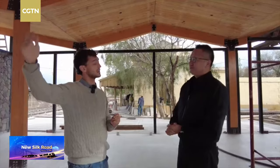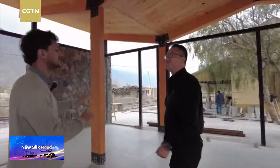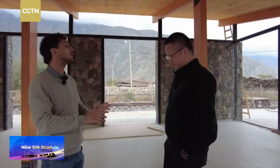So how many trains would be transported from China to this place? We are in Tumbaya, it's the second station of the line. And actually, we just bought two trains, but we are going to buy at least 5 more, because this is just the first step of the whole project. We are just in the beginning. We have to make this train work, which we hope to have working by the end of this year. And we have to keep going.